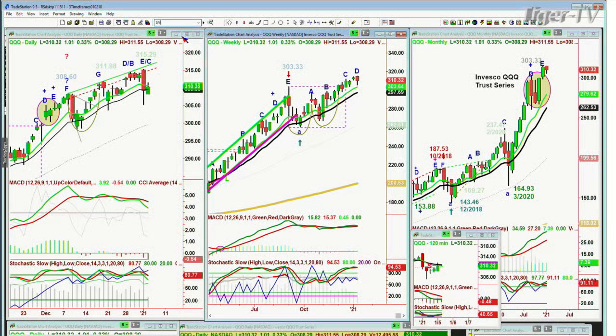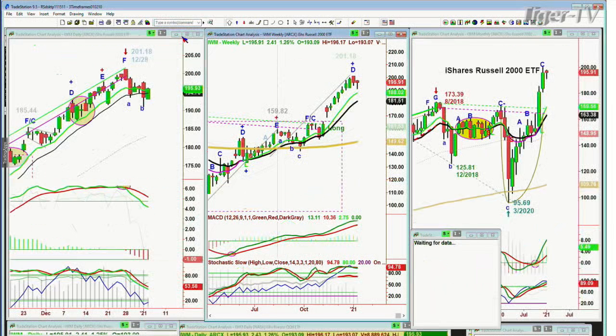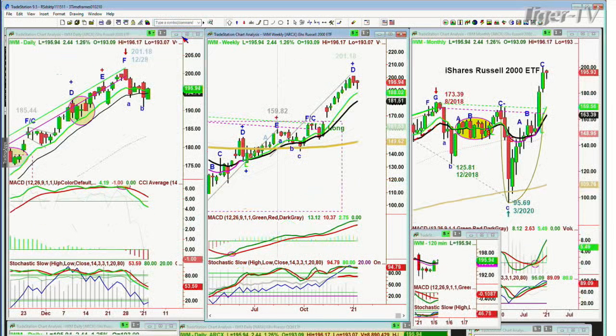And if you look at the IWM, the Russell 2000, hey, look at this. Very strong move today, up 1.26%. Up 2.44 at 195.94. This is the reason why we only wanted to take a little bit off the other day, because this is still one of the leaders in the sectors. We'll see how long this can last. On Friday, you want to see this up in the 197 or higher area, certainly not below 193. And at this particular point, it's at 195.96.